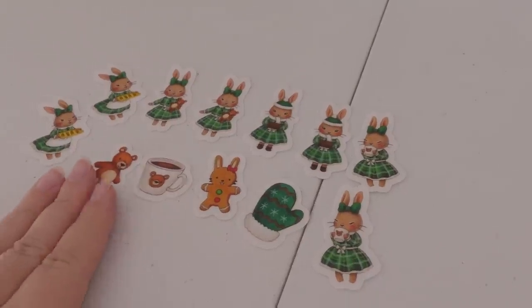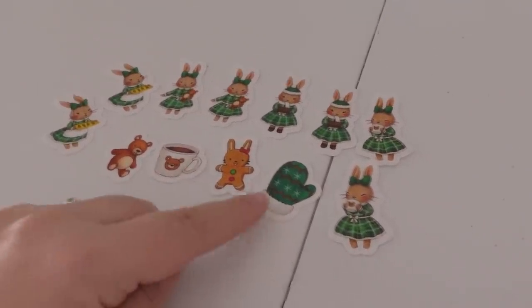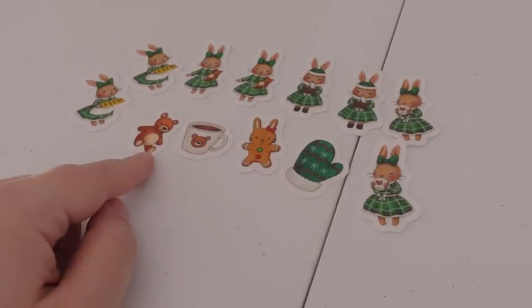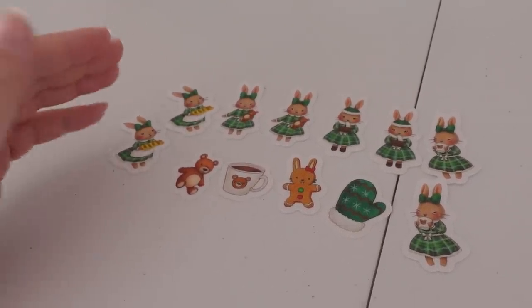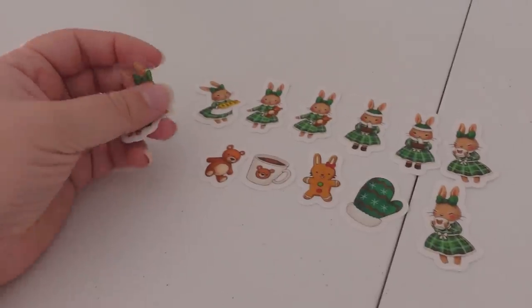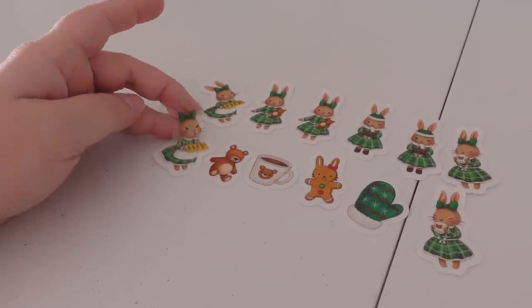So with the sticker set, you would get all of these, which is what was originally on the full sticker sheet, except maybe these would have been smaller on the actual sticker sheet. But it's basically the original sheet, except in die-cut form. The borders do look thick when the stickers are this small, but they're see-through, so yeah.